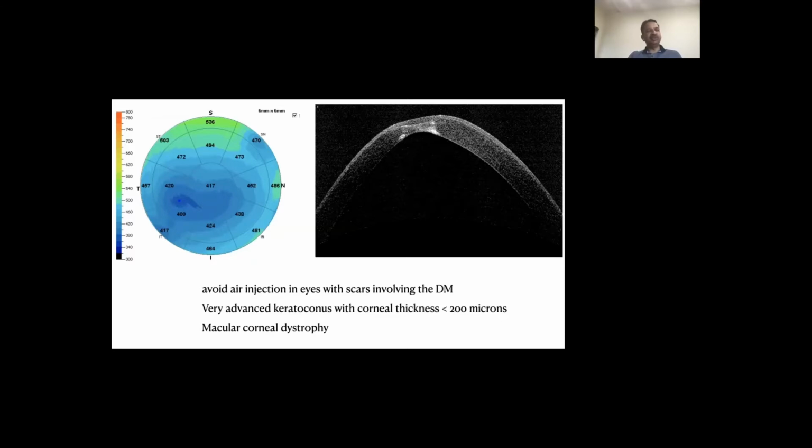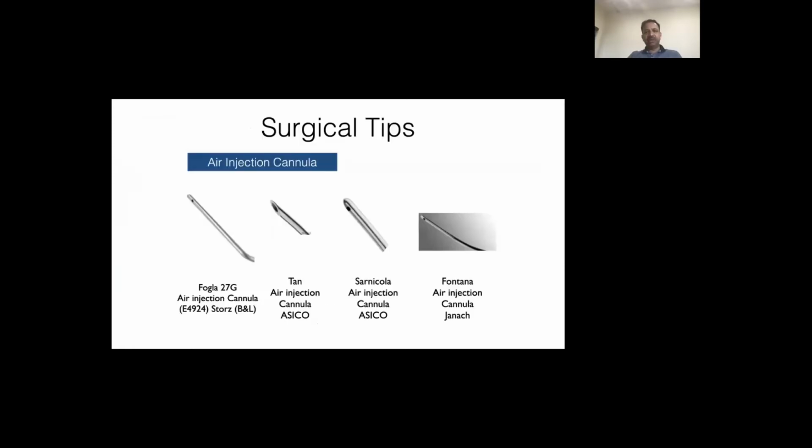Ideally, in someone over the age of 45 to 50 years, I would do a penetrating keratoplasty because it's usually associated with poor endothelial function as well. So despite not having a perforation, there have been instances where I've had a double anterior chamber that does not resolve with repeat air injections. So those are the various cannulas that are available for air injection.